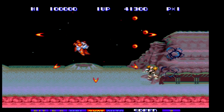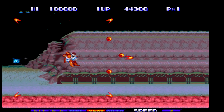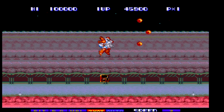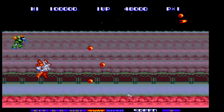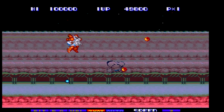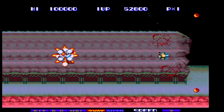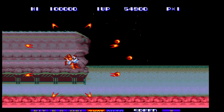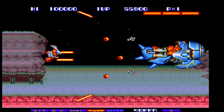But this game's pretty tough. These little robot things here hopping about are real bastards when you lose your weapons. And that's another thing, when you get hit, your weapons generally get downgraded, so it's best to just keep your weapons as long as you can and you'll get through the game. Otherwise, like I said, these little bastards, they will absolutely annihilate you. Yeah, again, the sprites are pretty big. I just think the graphics are amazing on this system.